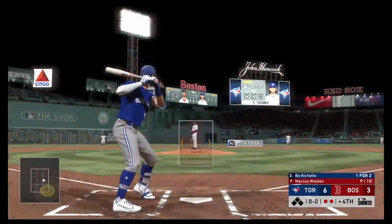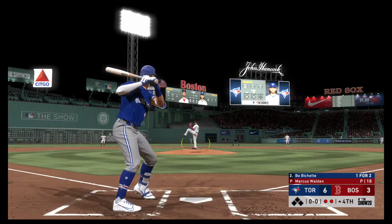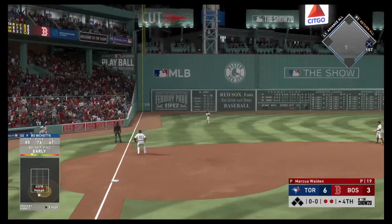Digging in now, Bo Bichette will attempt to put the ball in play for a change here with the first 2 guys going down on strikes to start the inning. Down the line and fair. That's a hit.